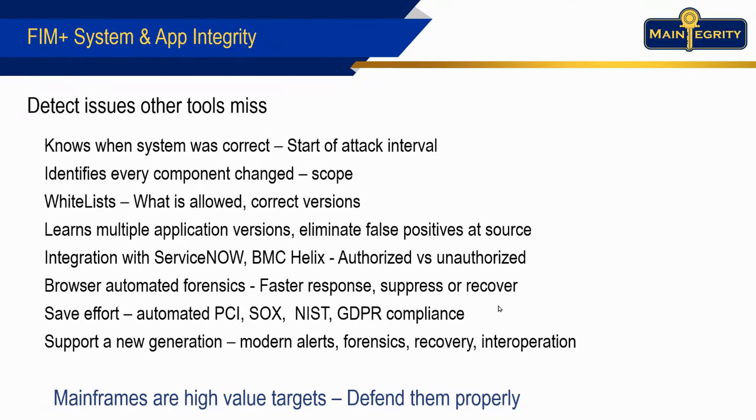So integration with ServiceNow and BMC Helix, very important. That gives us the ability to know whether a change was authorized or unauthorized. That's pretty much unique in the mainframe marketplace. Same thing with browser automated forensics. I can get at and resolve the problems faster with an automated interface that helps me find out the required information.